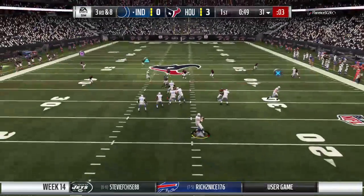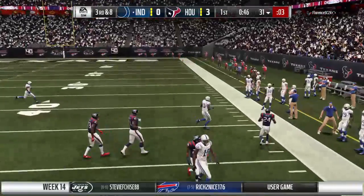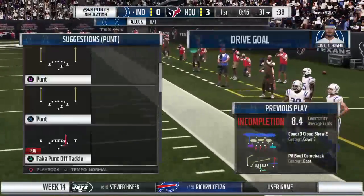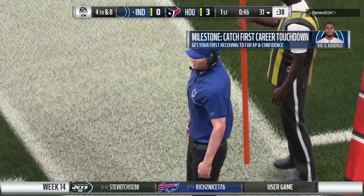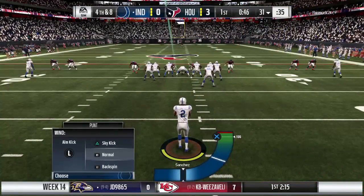Now it's Luck off the bootleg, rolling to his right. A bullet throw, but incomplete. Not only was the call spot on, how about the execution of that defense right there? The zone was absolutely locked up tight.